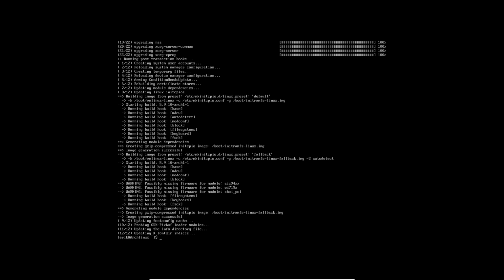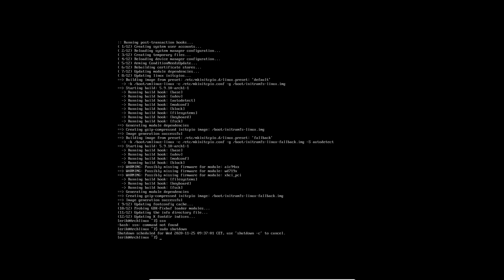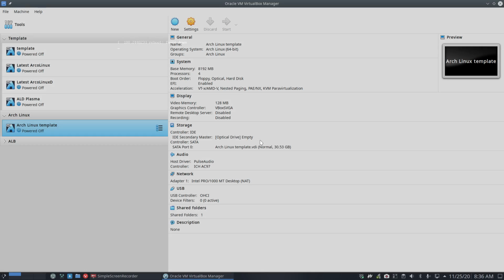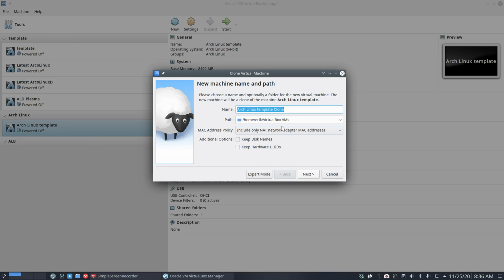So we do a sudo reboot, sudo shutdown. All of these things do not work, but sudo shutdown if you start typing it. That's fine, but he wants to schedule it. No, now. Computers, right? So now I have something that's up to date. Then we clone it, and I want to show you ArcoLinux. Ooh, that's not good. ArcoLinux.